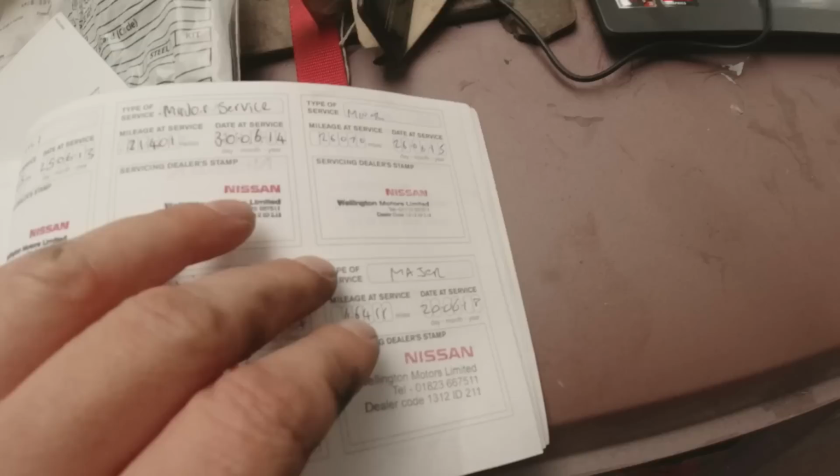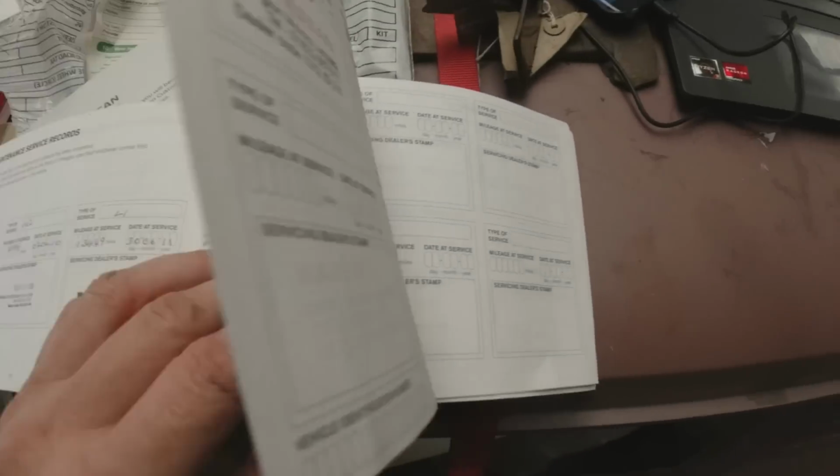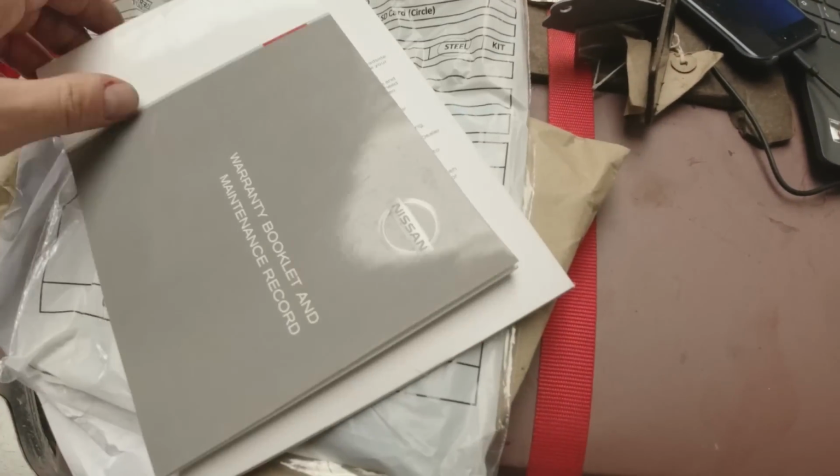2021. So not a full service history. We've got maybe a couple missed, but overall, and they're all Nissan main dealer. So I wonder if they just forgot to stamp the book. Might be worth giving them a call and see if they forgot to stamp the book. But flipping heck, guys. So have we got a good one?